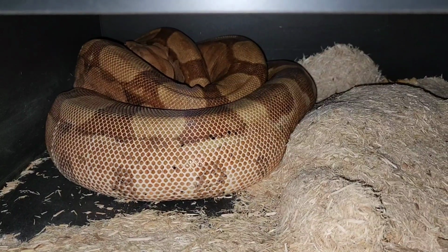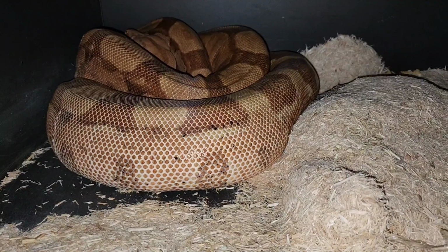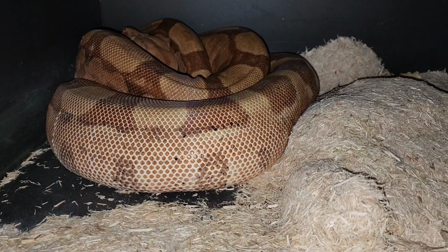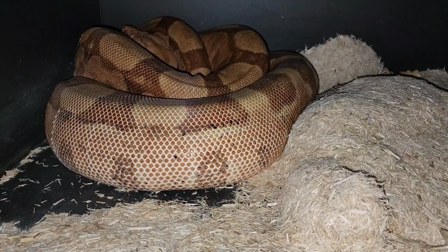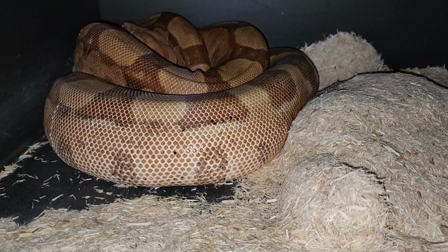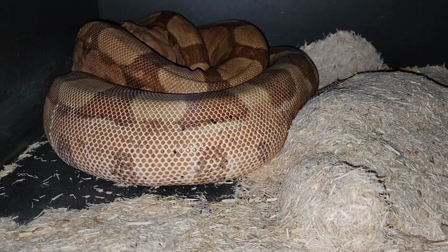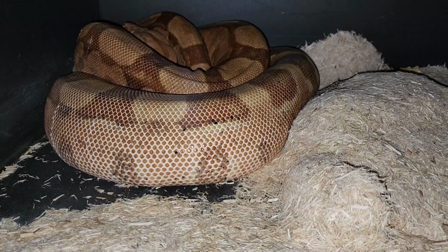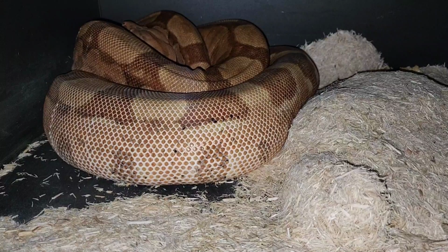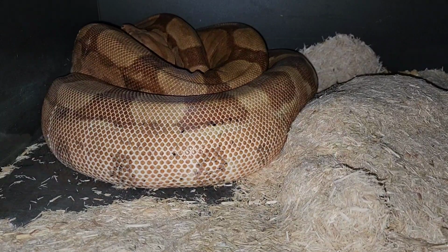This is a Hypo Jungle Key West boa. She is very much gravid. It shows her she's actually in the heat conservation position, cooking those babies. And I bred her to an IMG anarthristic, Het Sharp. So hopefully we'll get a lot of really cool IMG, Jungle, and Key West and Hypo combos. Everything will be Het anarthristic when she has them.